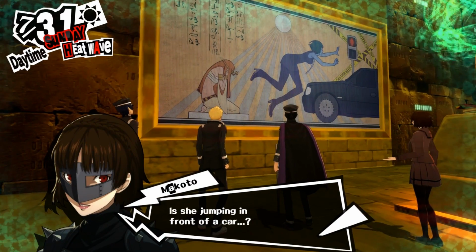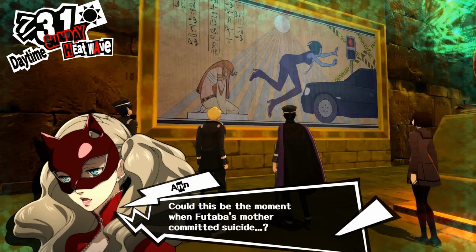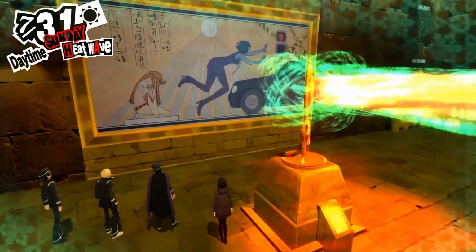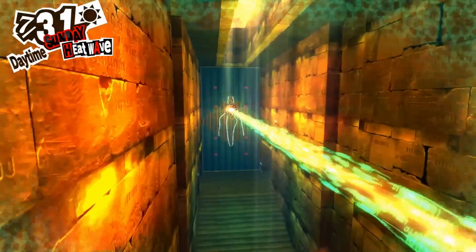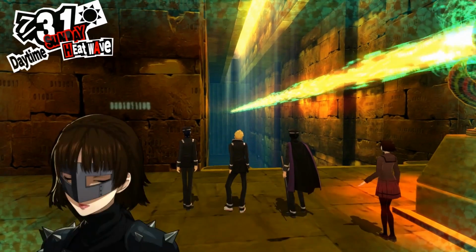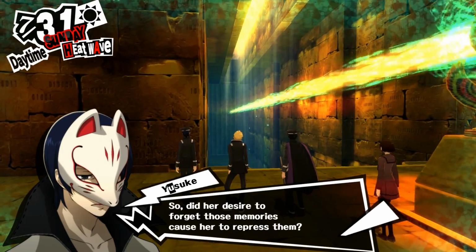Is she jumping in front of a car? Could this be the moment when Futaba's mother committed suicide? Another voice. Futaba, you are... She died right in front of Futaba's eyes. That's horrible. So did her desire to forget those memories cause her to repress them?